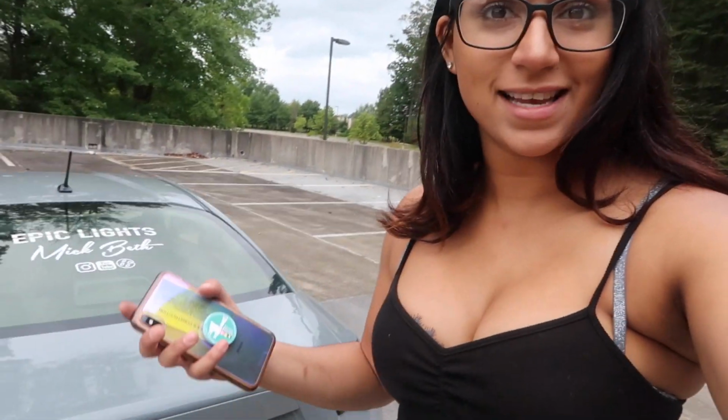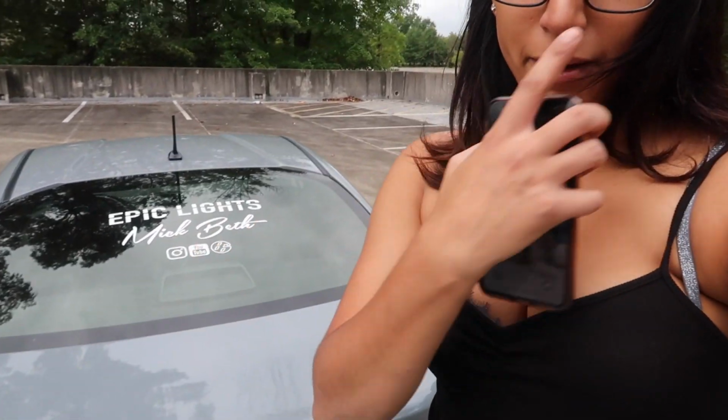But anyways, what I wanted to share with you guys is that I also have Valenti tail lights. Now these tail lights cost me $350 back in 2016. I'm not sure if it's still the same price, but I do have a customized job from Epic Lights, and if you guys don't know who Epic Lights is, I always have his sticker on my windshield. So you have the app on your phone and you control all the colors from this app called Magic LED.